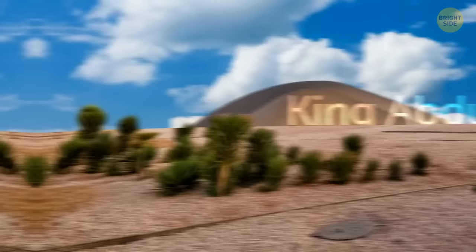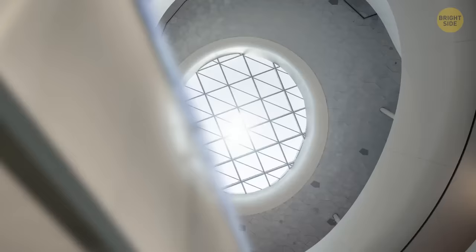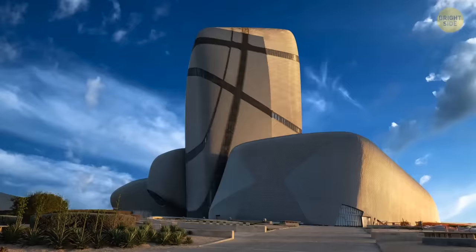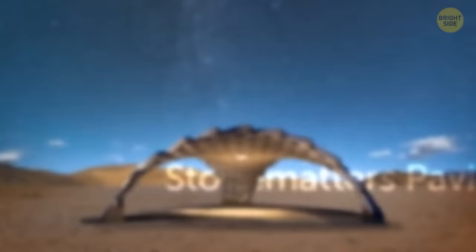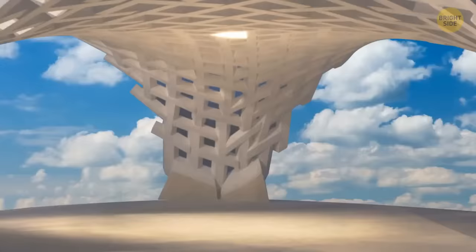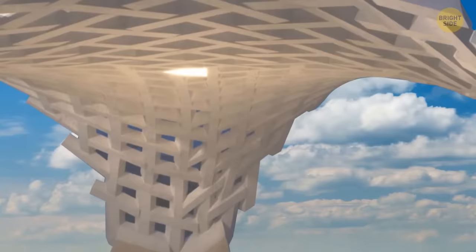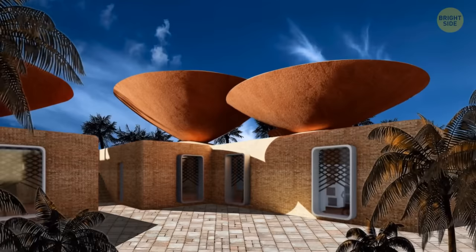A second destination in Saudi Arabia is King Abdulaziz Center for World Culture. The building has an interesting design. It took nearly a decade to build this complex structure. It's a 321-foot-tall tower which stands out with its look. Stone Matters Pavilion is a stone structure in Palestine. The structure spans a surface area of 93 square inches. It has been built entirely out of 300 interlocking stones that mutually support each other.